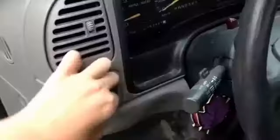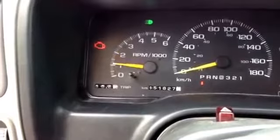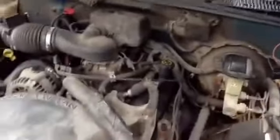Okay, we're going to pop open the hood. It's very easy, you can open that with one hand. This truck is not mine anymore, that's my dad's truck. That's our personal vehicle. Now let's go see how it sounds. Hood's open. Sounds sweet. It has a 4.3 liter V6 Vortec. We're going to close the hood.